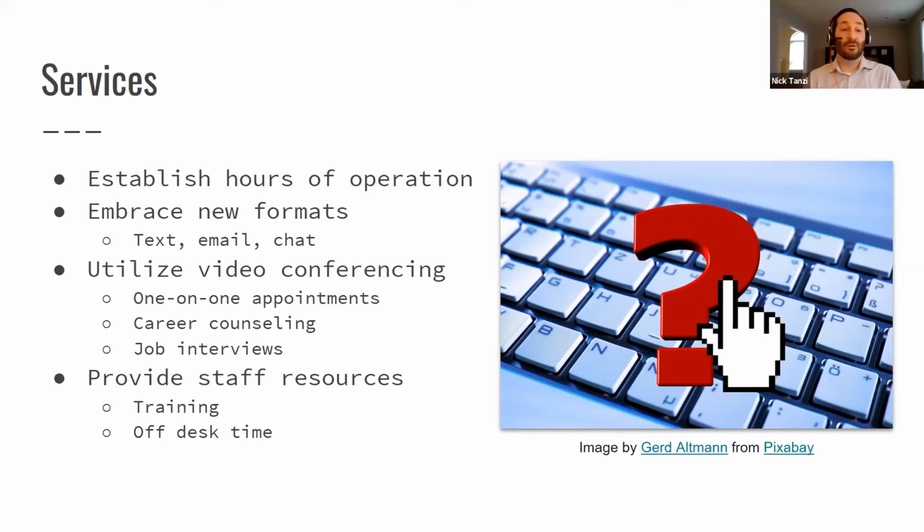This is the time to really start utilizing video conferencing. There's a lot of services that libraries offer that are really suited to this format. One-on-one appointments, career counseling, job interviews, if you do any of those things. If you have third-party services, social workers, use video chat, get reliant on that. And that's part of building your best digital branch.